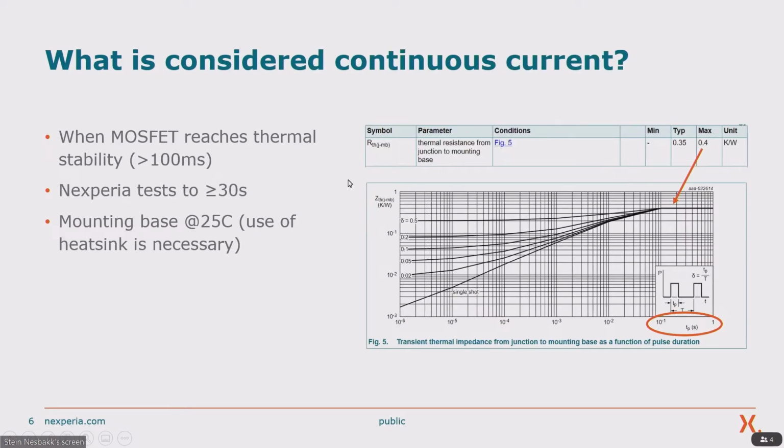So what we define as continuous current is when a MOSFET reaches thermal stability. And to explain this, we have the graph here, where we do Z theta, which is thermal impedance. What thermal impedance is, is that you have a power pulse that you apply to the MOSFET. And as you apply that power pulse, the thermal resistance of the MOSFET can change. Depending on the pulse width, i.e. if you keep the pulse wider, your thermal resistance will go up.